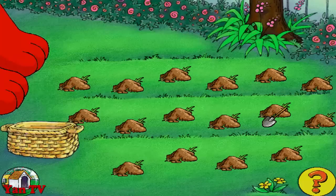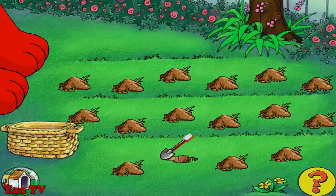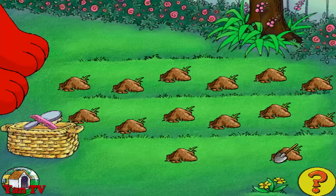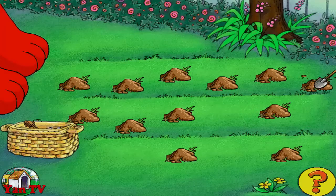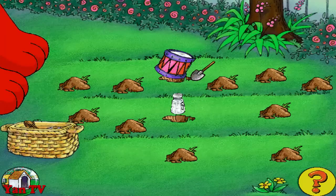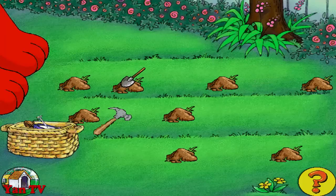Okay, dig up one mound at a time and find the things that go together. Violin. Drumstick. Guess not. Salt. Nail. Toothbrush. Comb. Oops. Hairbrush. Comb. Yes! Dustpan. Bow. Violin. Bow. Woof. That's it. Picture frame. Hammer. Salt. Drum. Drumstick. Drum. You got it. Nail. Hammer. Woof. Yep, they go together.